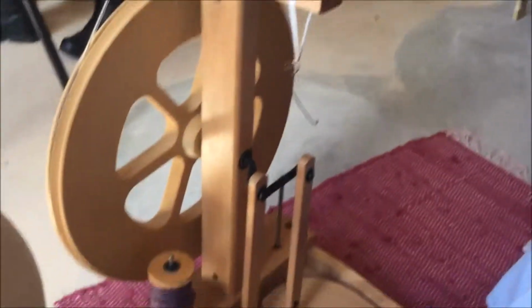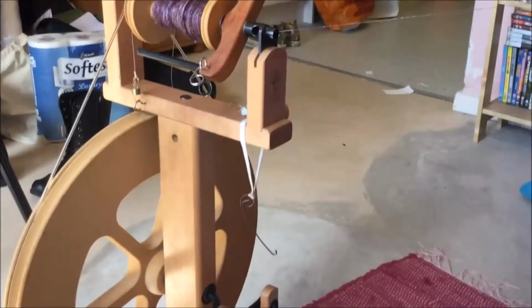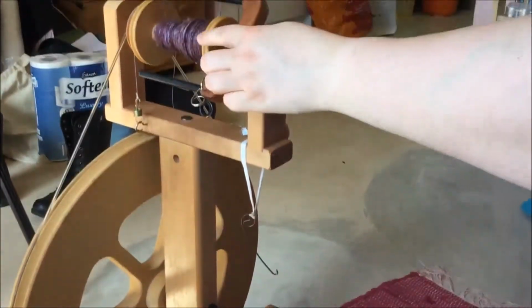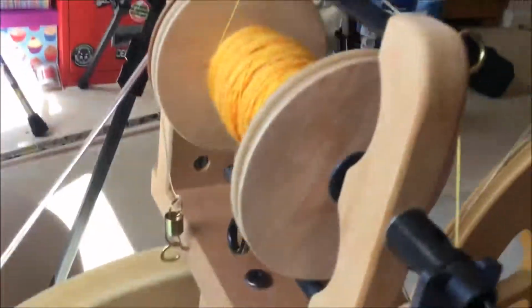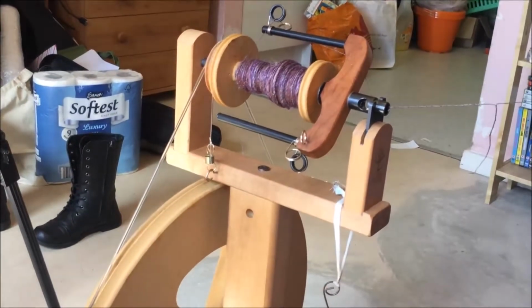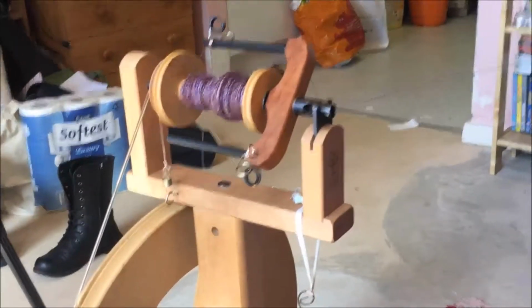So that's pretty much what the wheel looks like. I'll just say I used to have an Ashford Traditional, and so I've still got a few of the bobbins that I had with that, which also fit on here. But the bobbins that the Kiwi comes with are bigger, and you can get just over 100 grams on them. The Ashford Traditional looks more like what someone would expect a spinning wheel to look like.